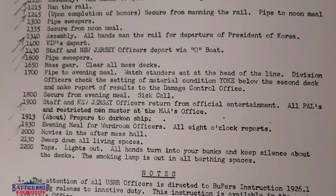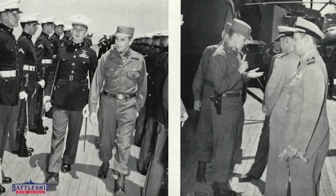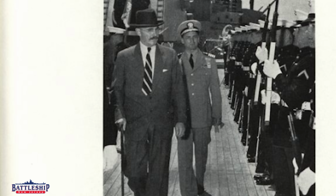1340, assembly, all hands man the rail for departure of the President of Korea. So President and Madam Ray come on board along with General Maxwell Taylor to celebrate the ship's 10th birthday. I assume that where they're doing manning the rail and piping the side an hour earlier is for these dignitaries to come on board. And I believe this is the president's second time on board. President Ray, in particular, comes on board on 2 separate occasions. I believe this is the second occasion, but I'm not quite sure.